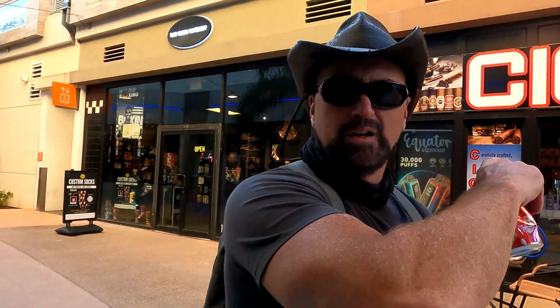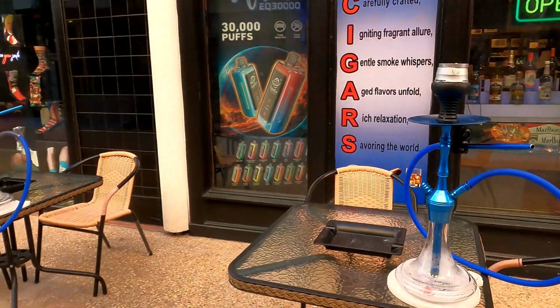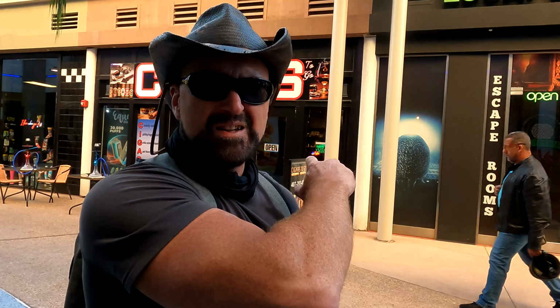Now right here they have a cigar shop, and unique thing about that is right out front they have hookah machines. I'm surprised to see the hookah machines. I used to think it was unique to go to Kathmandu and the bars you would go into there, you would have hookah machines.